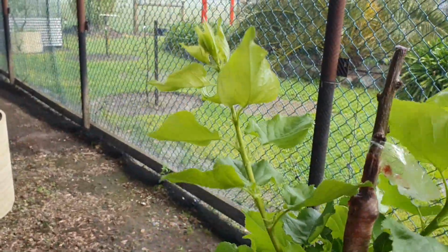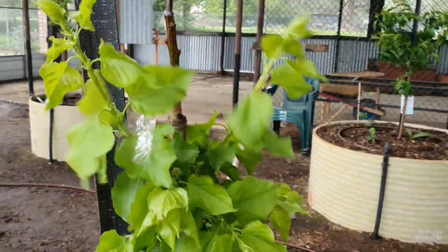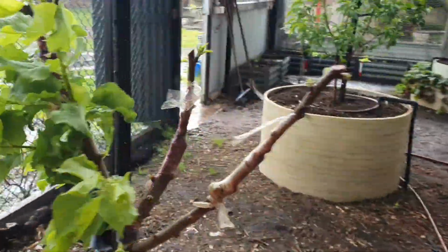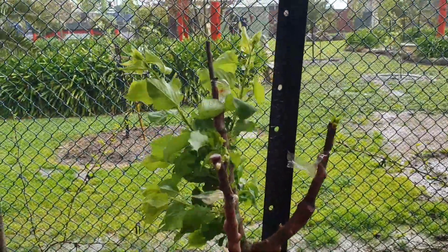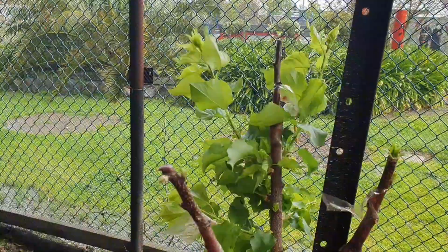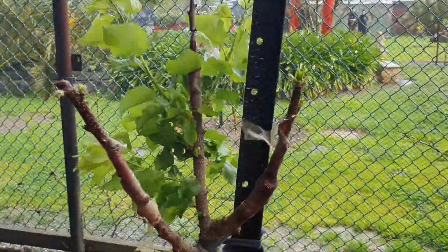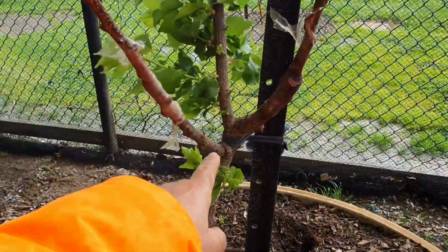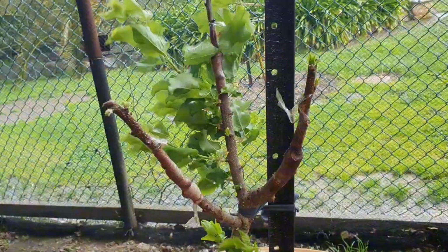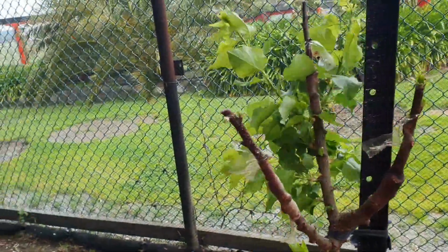And the one on the other side, you can see that hasn't taken because I was a bit reluctant to take away these new shoots. So I think most of the vigour has gone to the new shoots rather than the graft itself. So we might not get that graft working this year, but the other two, because I've taken off all the lower shoots, so the energy is pumped up to the tips, has helped that one along a little bit.